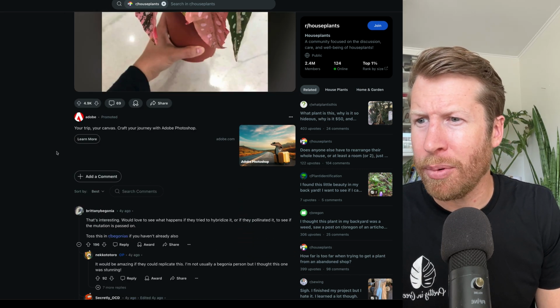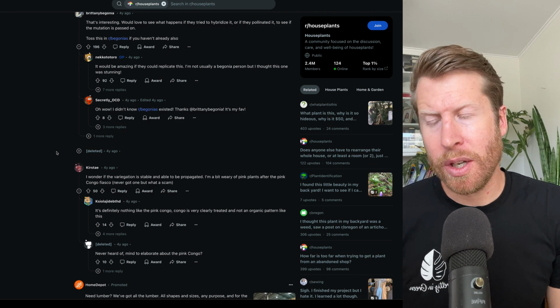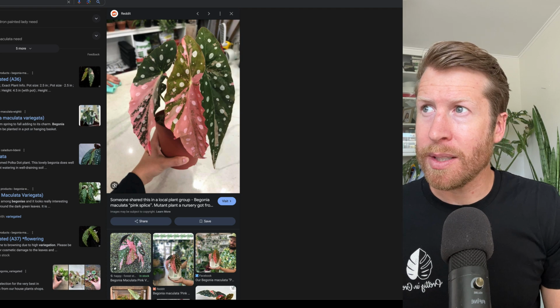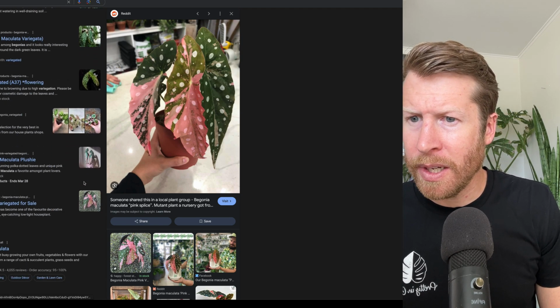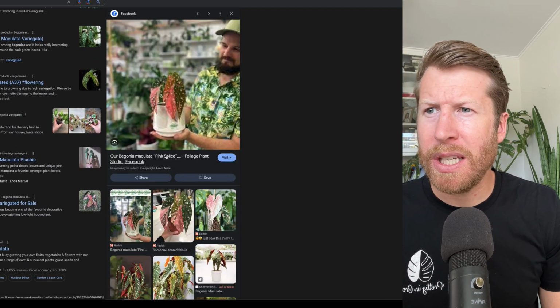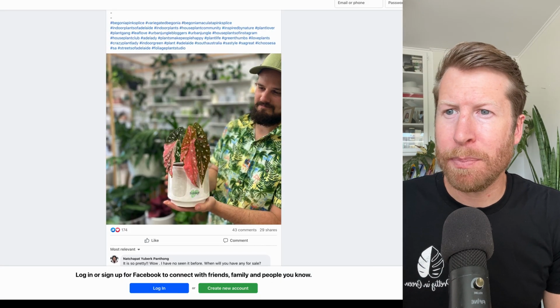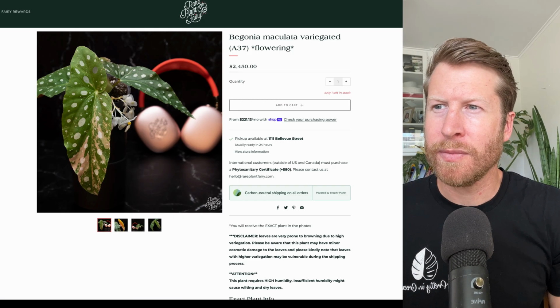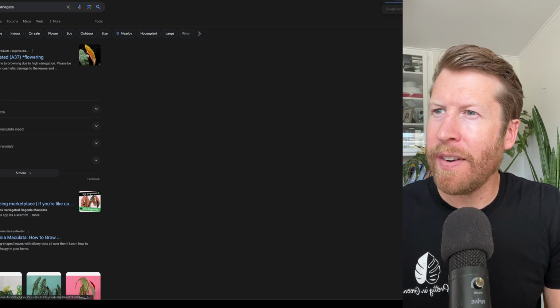Wow. Very, very pretty. They do flower, so right? You could put it to seed, see if you could get variegated seedlings. It is possible, just like they do with anthurium. Or take a cutting. Oh, this must be the nursery. Pink Splice. Foliage Plant Studio in 2021. Very pretty. There's another one from Rare Plant Fairy.